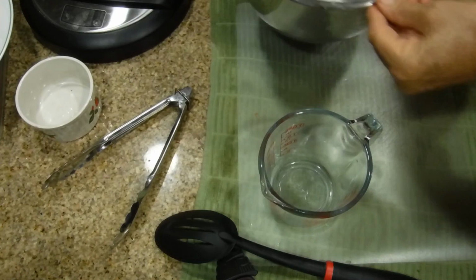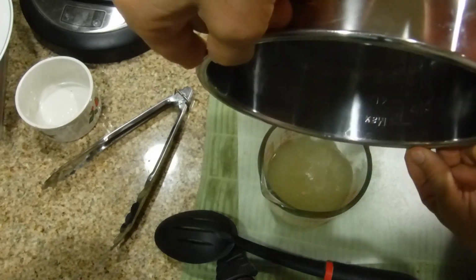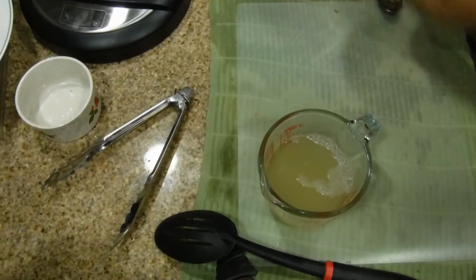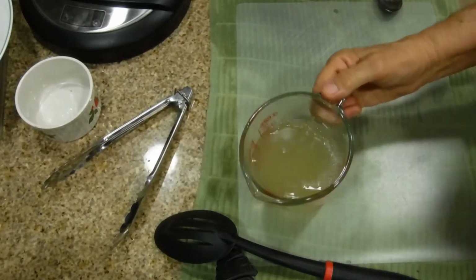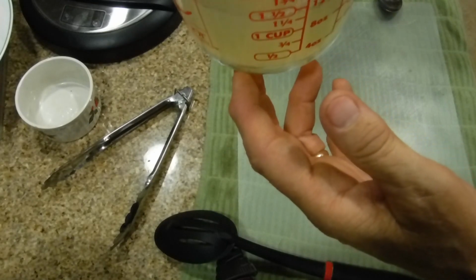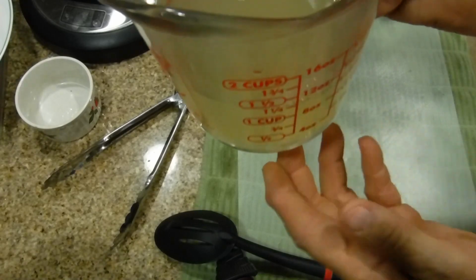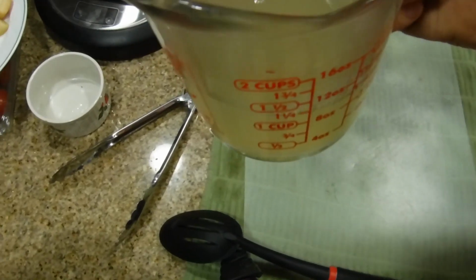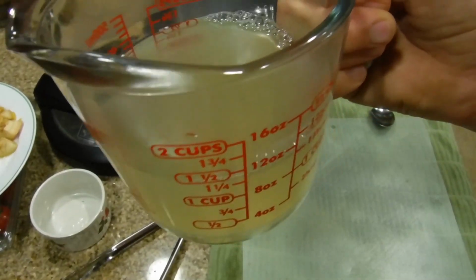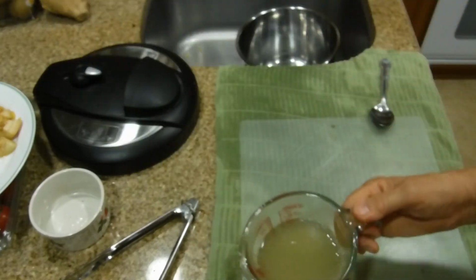Okay, so this is the juice that's left over from cooking the plantains and apples. I tasted, and it's very good. And we put in a cup and a half in, and we got pretty much like the other dish I made, a little bit less than 12 ounces. I don't know if you can see that. There. And then, so what we're going to do is we're going to save this juice.